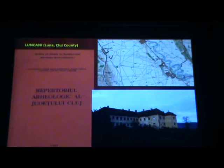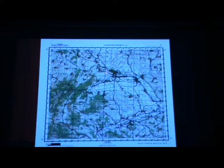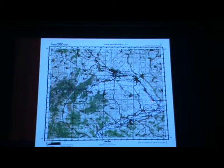And I'll refer now to three examples which are included here in the archaeological repository of Cluj County. The first is the small village of Luncani, which is, let's say, 18 kilometers southeast of Potaissa. This is Turda, the Roman Potaissa. Here the position of the legionary fortress. And Luncani is here along the valley of Arieș. All that area that I spoke of is full of Roman villages.